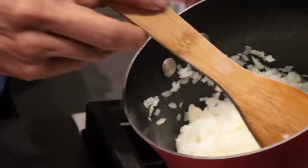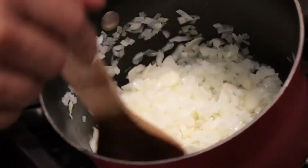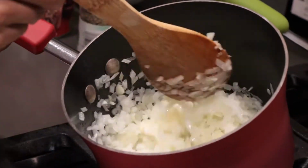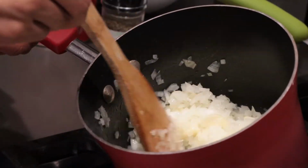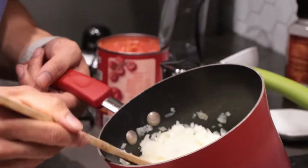So you want it to be sweaty, but you don't want it to be tan, so don't stay out for too long. You might get cancer. You can skip the onion if you don't like it. You can just go with just the garlic. But the onion has some sugar, and as you heat it up, it breaks down the sugar. It actually tastes sweet. So the sauce is gonna gain some sweetness from this onion.